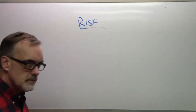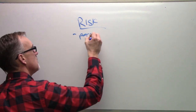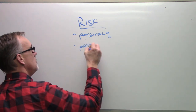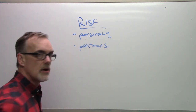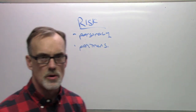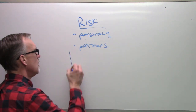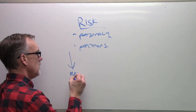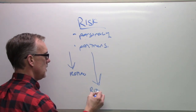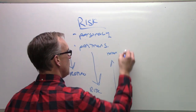Not only me personally, but my partners, right? I mean, my partners have skin in the game too. Some of them millions of dollars of skin in the game. So why would I want to increase their risk? That's stupid. I would rather have a lower return with a lot lower risk than a higher return with a hell of a lot more risk.